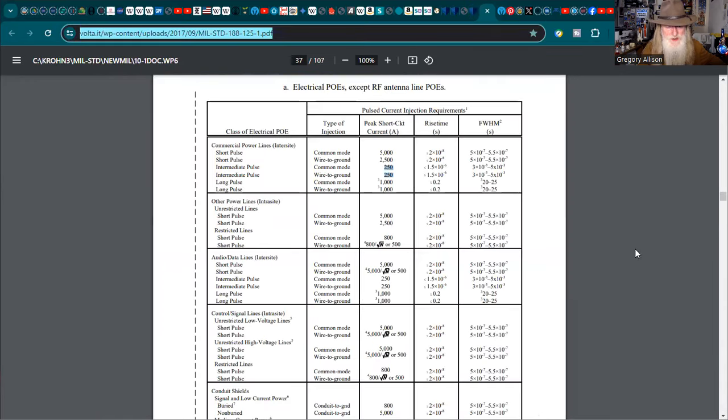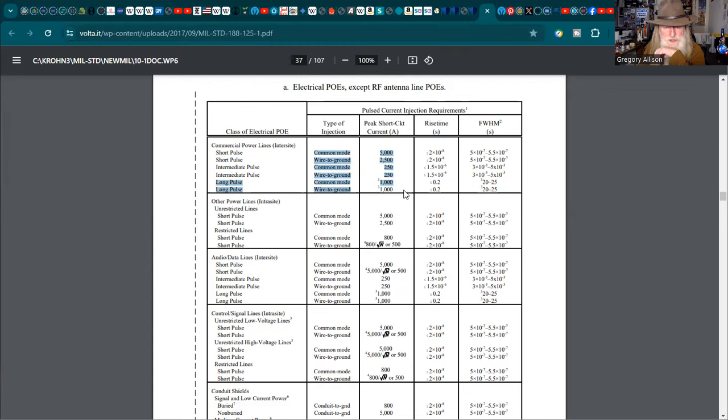See, my problem lies in the actual test itself. We'll come back to MIL standard 188-125-1. What we see is the intermediate pulse test here at 250 amps. This is the test they did. Where's the long pulse at 1,000 amps? Where's the 5,000 amps? Where's the 25,000 amps? Where are these tests? That's what I'm having some issue with in that test report.